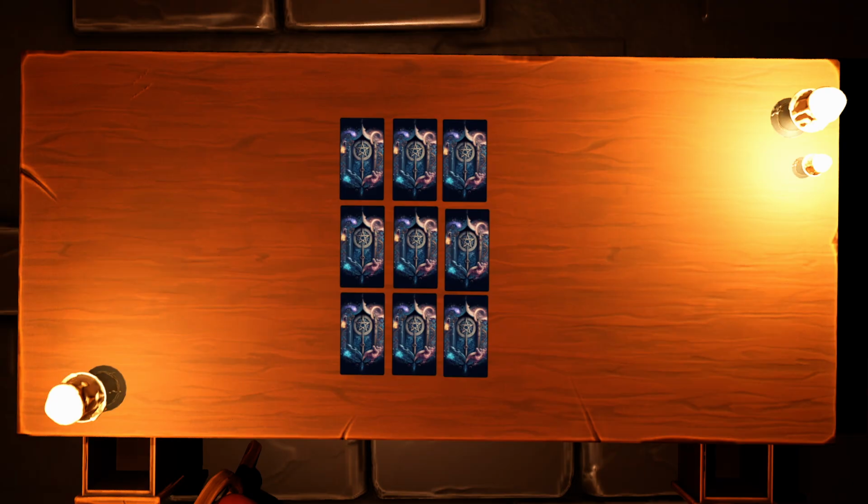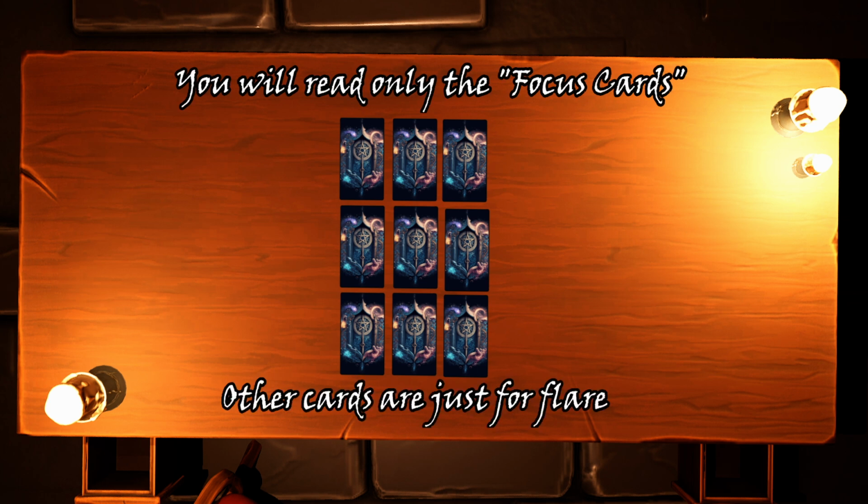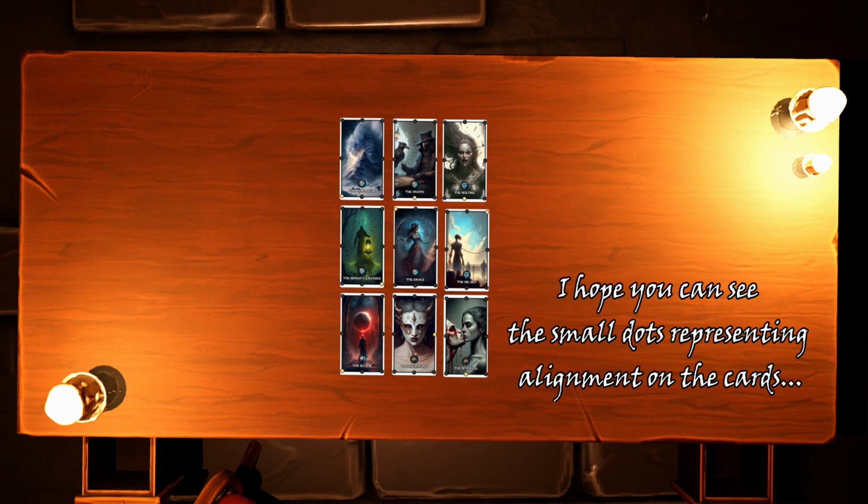The other significant cards are called focus cards, and you're just reading the focus cards. Everything around, you can read basically as flair, maybe some details, but focus on the focus cards. Yeah, I mean, makes sense. And use your DM brain to exploit them as needed. Let's see what the focus cards are.